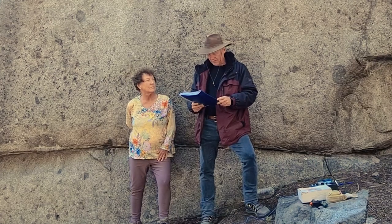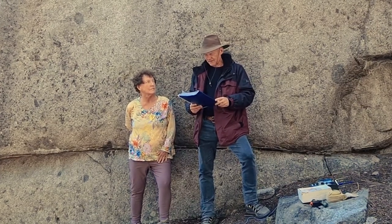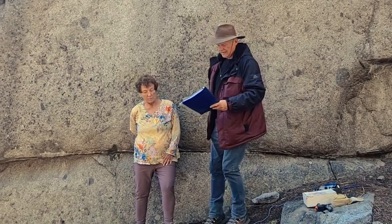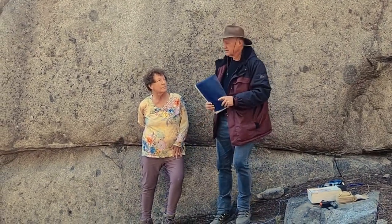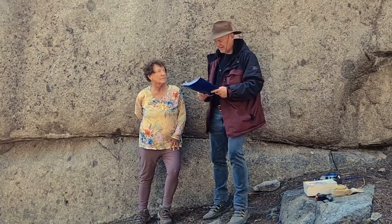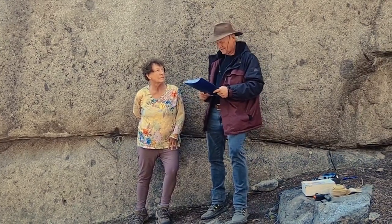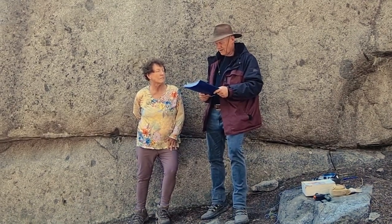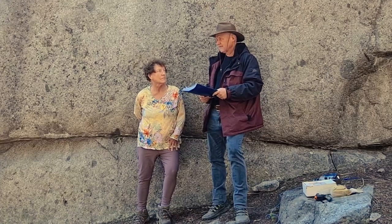Now, I'm coming to maybe the most interesting stuff. And that's the orientation of this wall. The orientation is not north-south. To be exact, the orientation is northwest-southeast. Northwest, 350 degrees, southeast, 135 degrees.